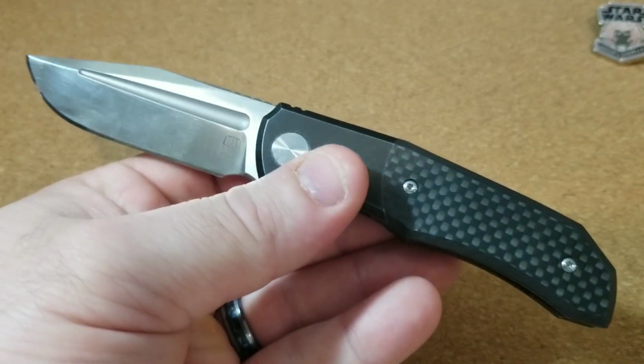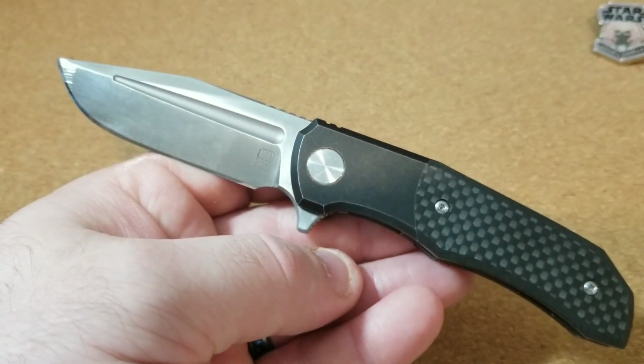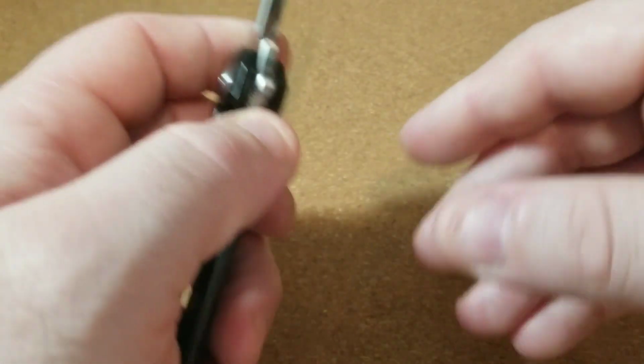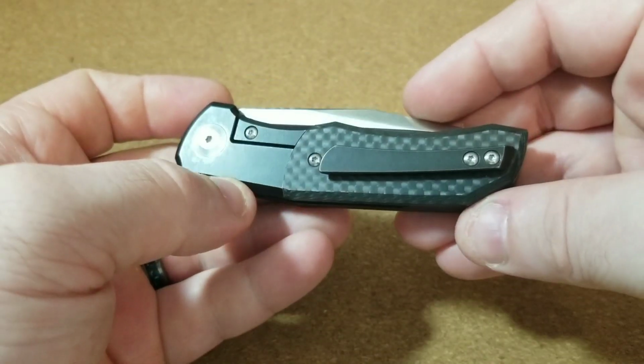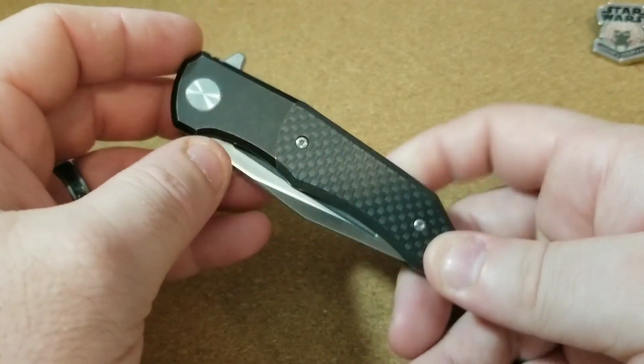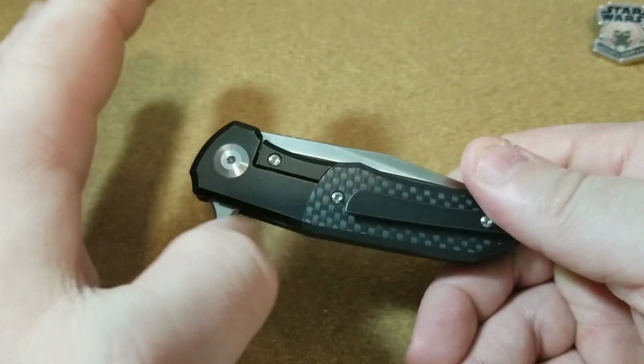Pretty sweet knife. It just never really makes it in the pocket anymore, and I keep forgetting that I still have it. So yeah, ready to move on from it. I'm asking $165 on this, and this is a Burke Blades knife. This will come with the pouch that it came in, but nothing else, which is interesting.